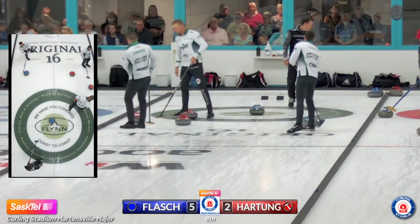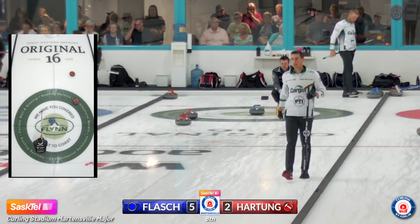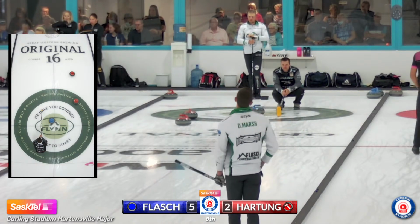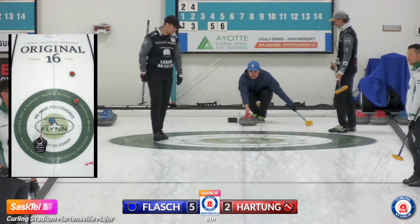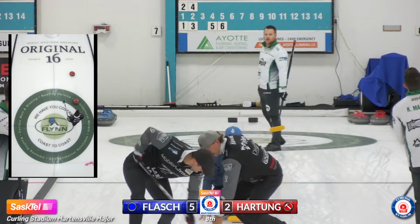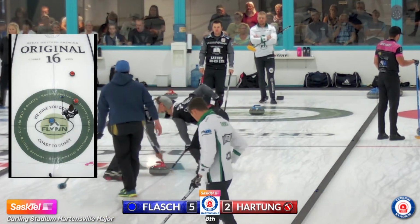Gets the high corner, but probably overcurls the situation just a little bit. And Colton Flasch has enough of the stone tighter to the rings to make a play on it. Not able to get by the higher guard, though. Still gets the peel. So Hartung going to look to replace that corner guard. Fourth stone at the end here, the final second stone for Brady Scharback.